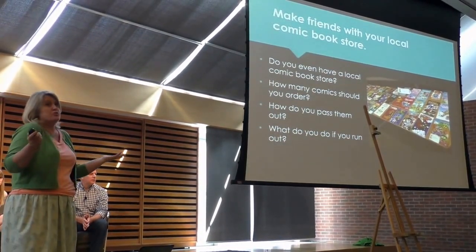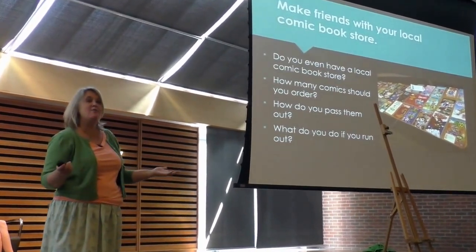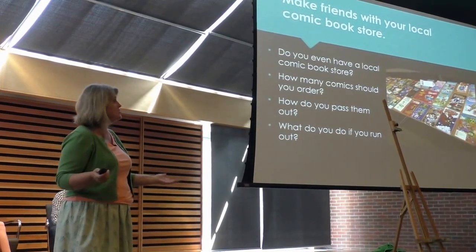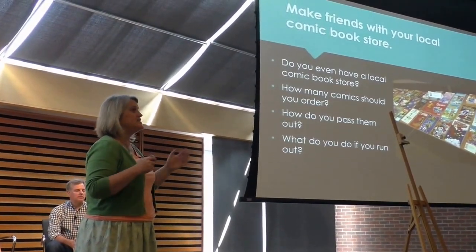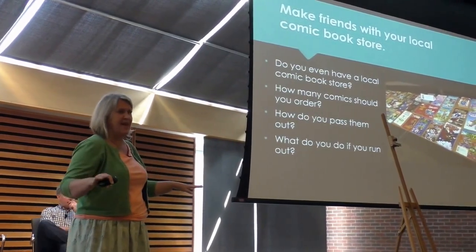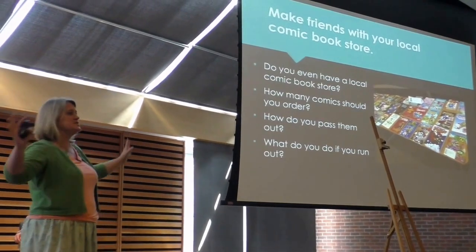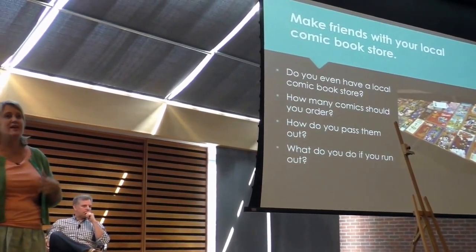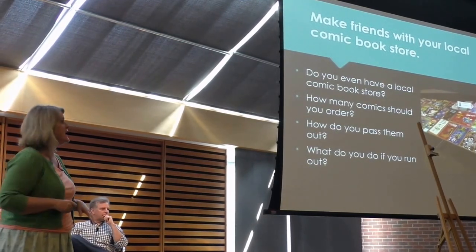How many comics should you order? First you need to decide how many comics you want to pass out per person. I tend to do one per person, because I do have comic book stores in my neighborhood. I tend to go one per person, and then if they want more, please go visit your local store. This is supposed to be a community event, and I try to get the community involved and get them to as many of the local stores in the area as I can.